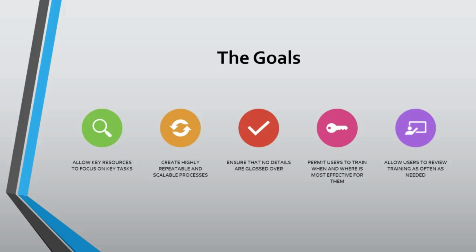We want to permit users to train when and where is most effective for them. We talked a little bit about when, but where is also becoming more and more important. They can't be in our office. They can't be in our facilities in front of our computers. So we really want to find ways to distribute that knowledge in a broad manner. And then allow users to review training as often as needed. So again, sometimes different people learn a little bit slower. They want to be able to go back and review it. So we're going to talk about how to do some of that.